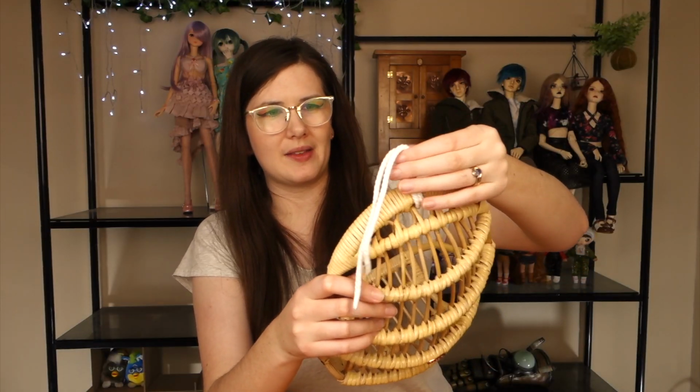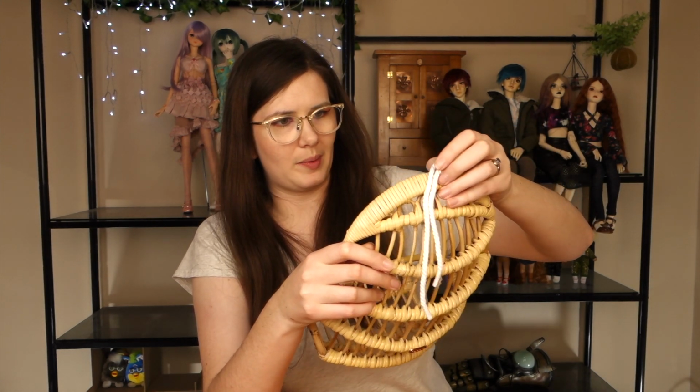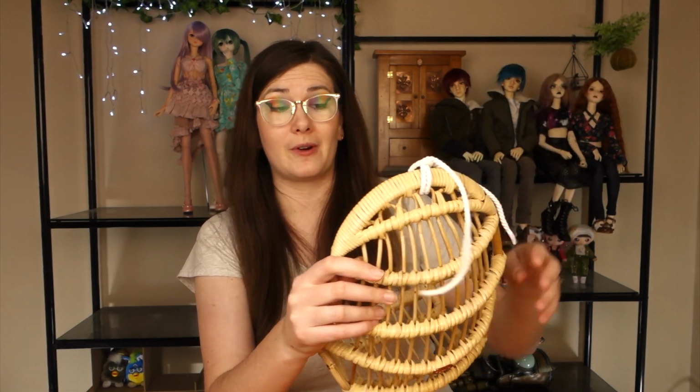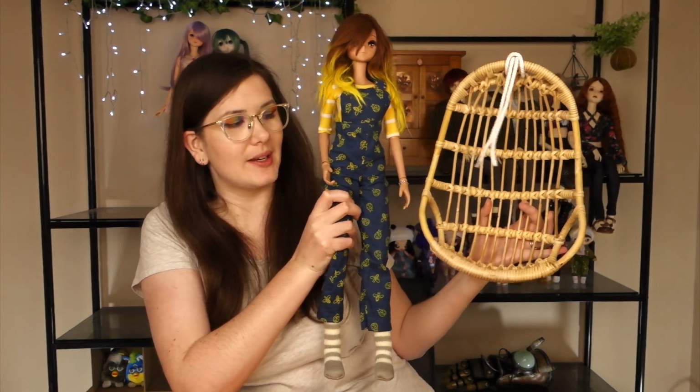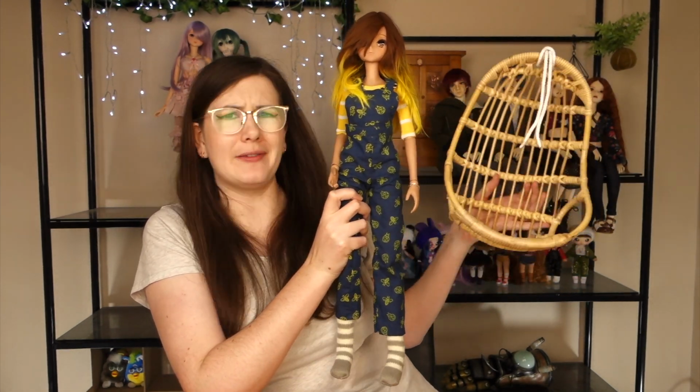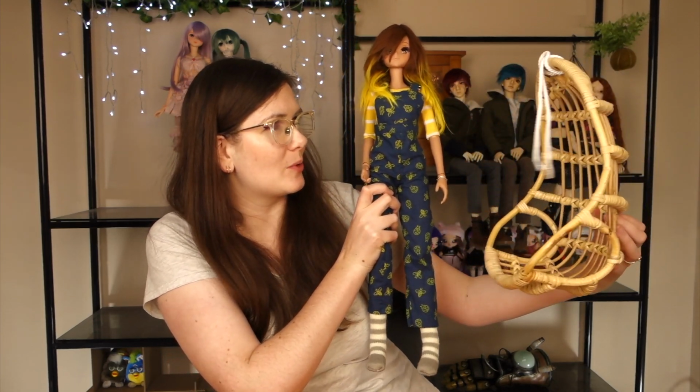It's got this rope at the top that's just looped through. I'm gonna have to have a bit of a play to figure out how best to make it work though. I definitely want to make sure it is secure before I put any of my dolls on it. To test out the seat, I have B here with me. Just from having her next to it, you can already tell it is quite large. But I reckon once I put some cushions in here, it should work quite well.